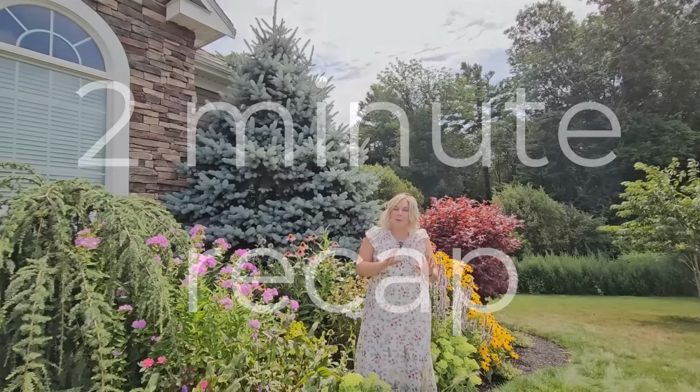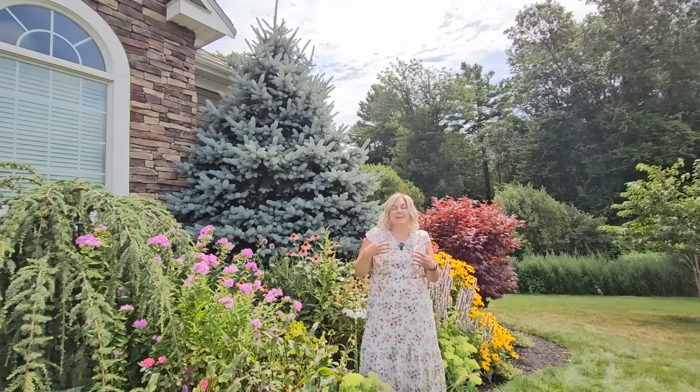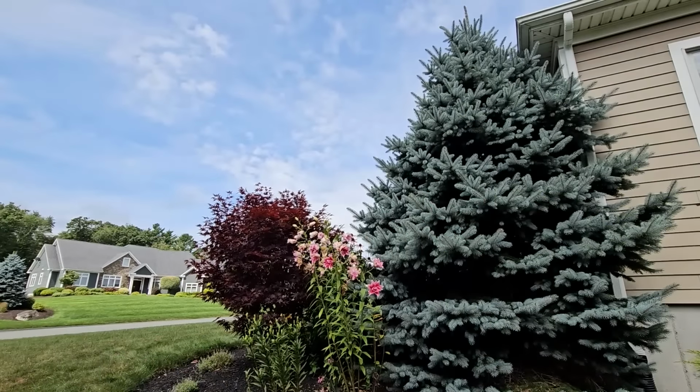About 12 years ago, when I was a new gardener and I had a new from scratch landscape, I planted this tree here because it was called a baby blue eyes blue spruce. And I was under the assumption, incorrectly, that it was a dwarf, and it is not. It has gotten much too large for this corner and will eventually, unfortunately, have to be removed.